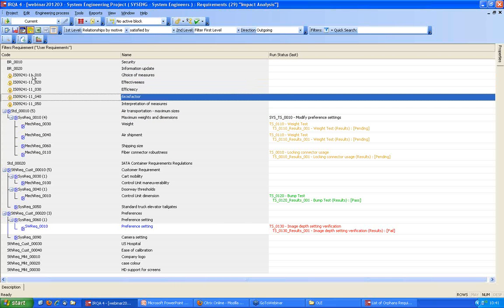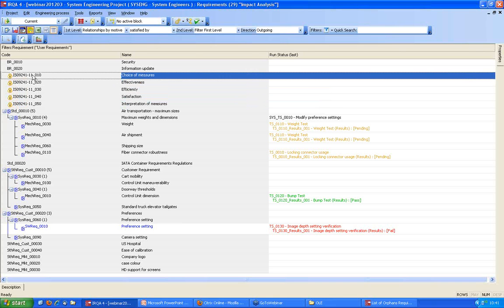Here we can see that we have some requirements that were still not decomposed, so we'll need to do something about it. This is the same information that I showed you in the report. But you can also see that next to some of these requirements, we have a little lock. These are requirements that are being reused from another project.